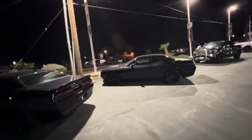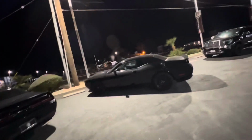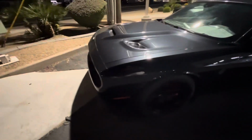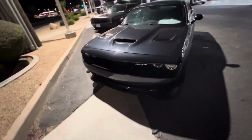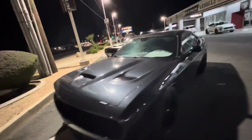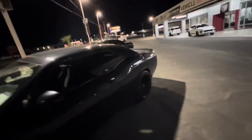We here. Decided to check this SRT Jeep out. They got a wide, not a wide body, but it's a 19 Cat. I'm pretty sure it's a 19. Got the spoiler, unless they just swapped the spoiler. Cat right here. You know what I mean? Oh no, it's an older one, because it don't even got the Cat on the front. So yeah, they got this Cat right here.